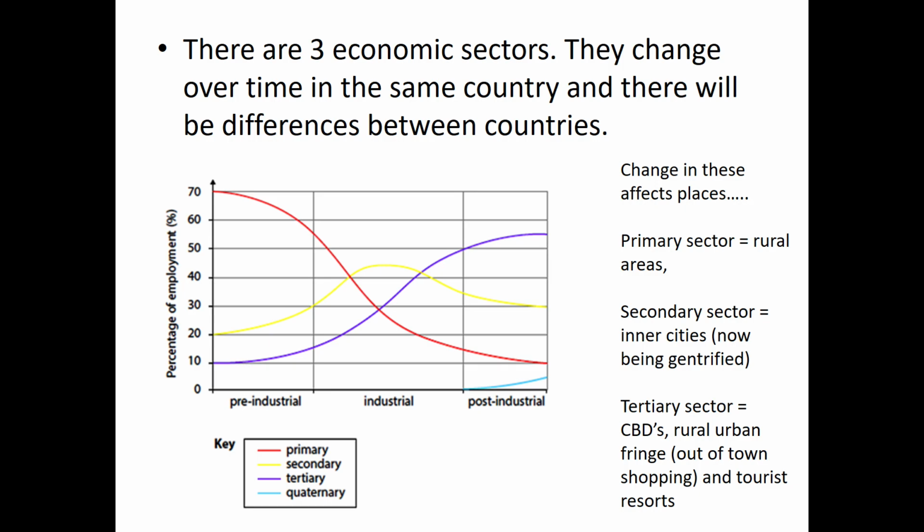Primary sector is farming, fishing, forestry, mining. It's the people who are involved in getting their hands on raw materials. They were the first jobs to exist, which is why they're called primary. The secondary sector is making things, so it's manufacturing, so a builder, but also a factory. They were the second jobs.